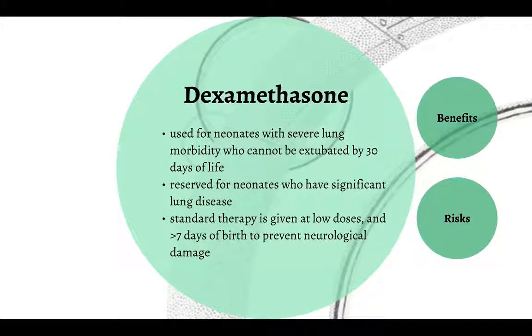Dexamethasone is used in premature neonates to aid in extubation and prevent the progression of bronchopulmonary dysplasia. Significant advancements in neonatal care have pushed viability to 22 and 23 weeks gestation. NICU teams are now faced with caring for these extremely premature neonates to give them the best chance of survival and quality of life.